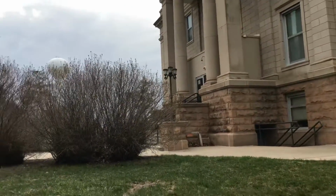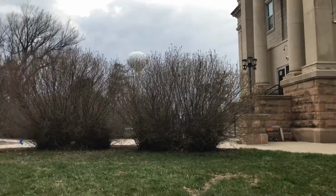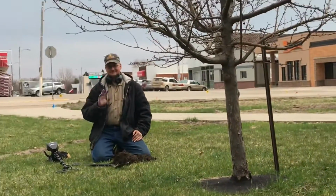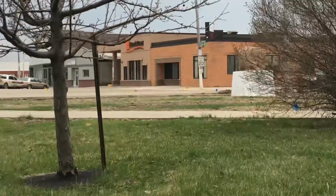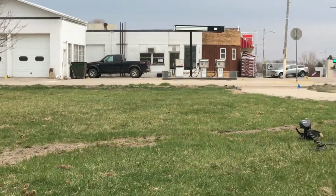Hey guys, we are back out to the courthouse, third day in a row. This place was built in 1911, so it's an older place. And the funniest thing is Eric over here has been skunking me. He has been finding all these wonderful things, and my machine has been very quiet.